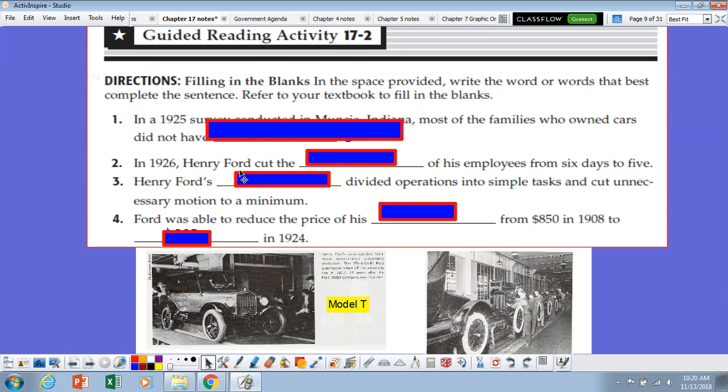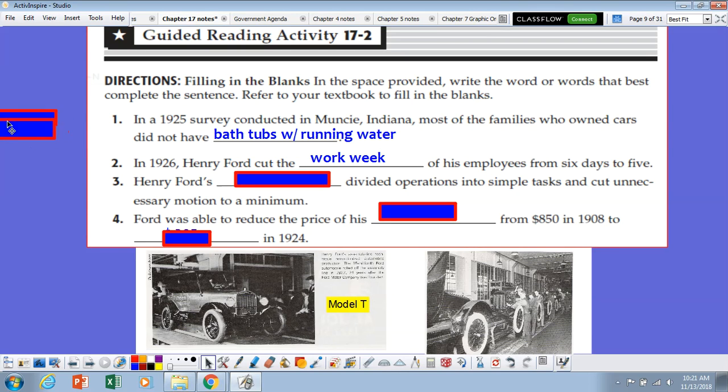So let's begin. In the 1920s, there was a survey taken in Muncie, Indiana, and what they found is that there were more families who owned cars than those people who, for the most part, did not have bathtubs with running water, which shows you that our economy is growing into a car economy.